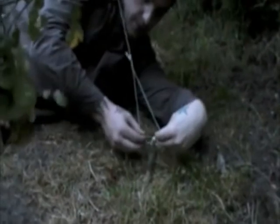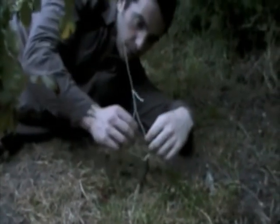Animal's going to walk through here. Caught it. Set this up again. We'll come back, check this in a few hours, see if we've got it after dinner. Sign of animals. That means we could be close to some dogs.